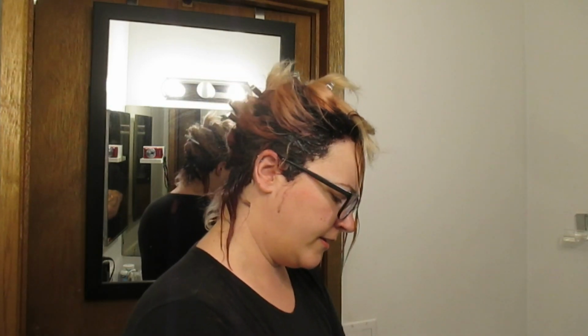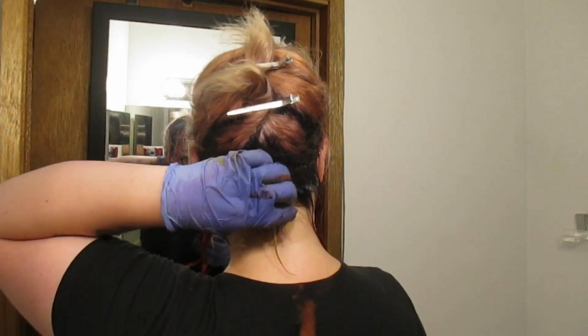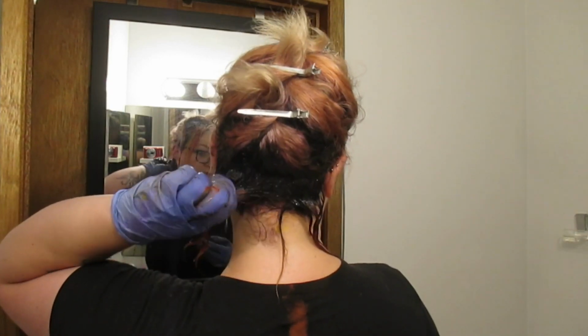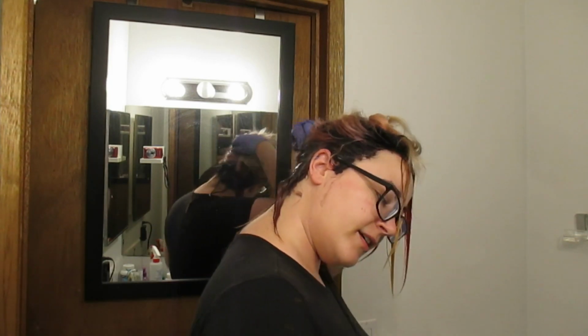I should be doing bigger chunks. My hair's so thin at the bottom. Oh my gosh. All that matters when I'm pulling down all this black. Oh, everything's fine. It's fine. Oh, it's so hot. I'm gonna die. I long for death when it's hot.